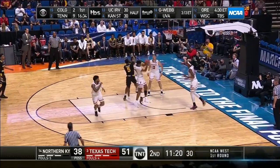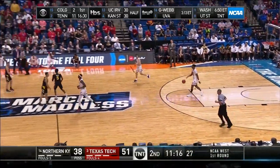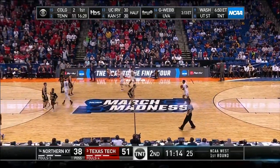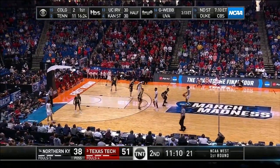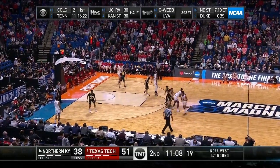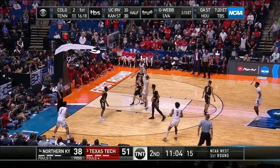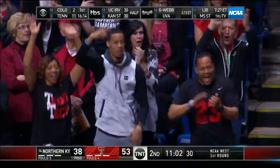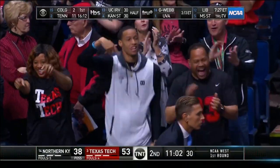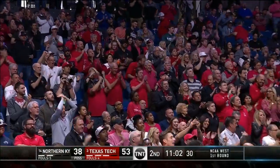Here's a floater that won't go. Culver with a rebound. There's a lot of Red Raider fans in this building. Well, the year that they had, you understand why. The excitement is there. The opportunity to advance and do something special for the program. Mooney inside. Everything working right now. And things not going so well for the Norse, but for the Red Raiders, they've stretched it out to 53-38.